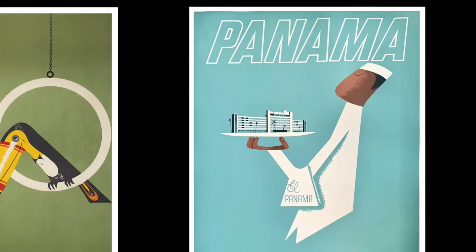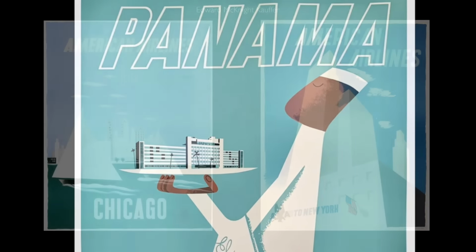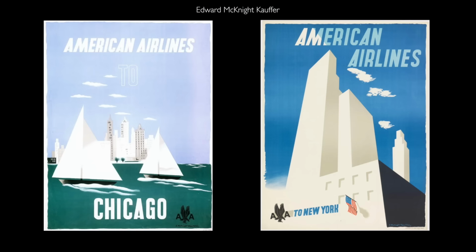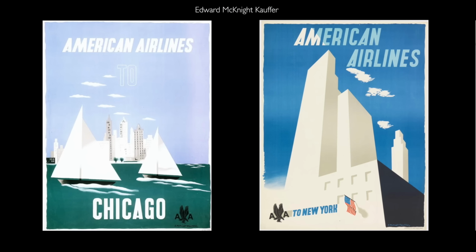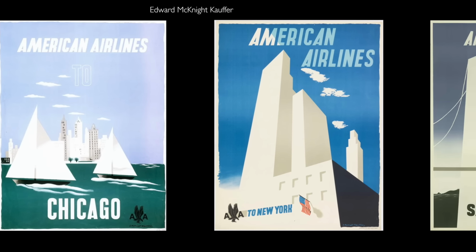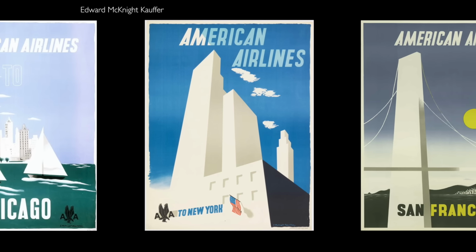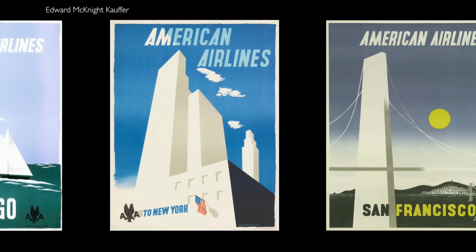By this point, visual brand identity in the posters advertising airlines in particular had become widespread, and American Airlines harnessed the graphic talents of Edward McKnight Kauffer, who had helped to revolutionise the posters created for the London Underground half a century earlier for this particularly geometrically styled campaign.